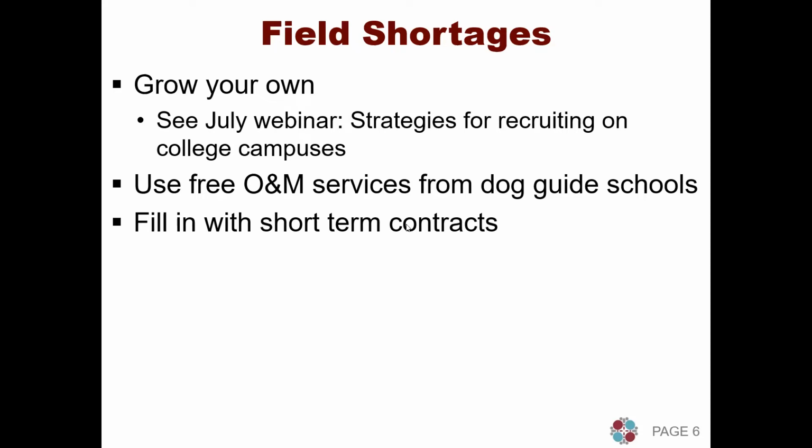You also might consider filling in with some short-term contracts. I don't know how popular this is, but I know of at least one O&M specialist who is signing contracts to work short-term in certain areas to help with the shortage, going to that region and working there for a short, intense period of time with several individuals who really need services. So there are some creative things that are starting to happen, and I think we need to keep the conversation moving forward. But all that said, I'd like to move forward with our panel discussion today.